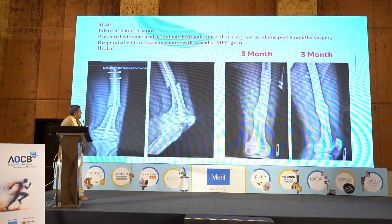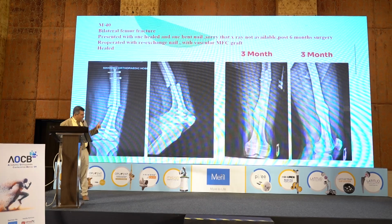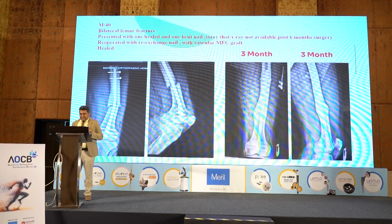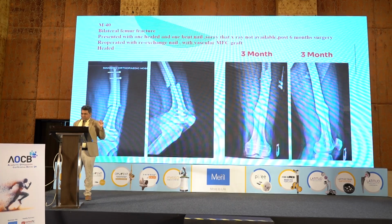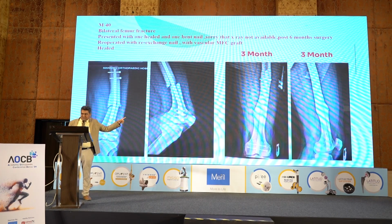A second case, this patient has a bilateral femur fracture. One united and one came back with this bent knee. And the same vascular bone graft I applied, I prefer to do a pedicle medial femoral vascular bone graft in this. It was fixed with K wire. Exchange nailing was done, and at the end of 3 months it united.